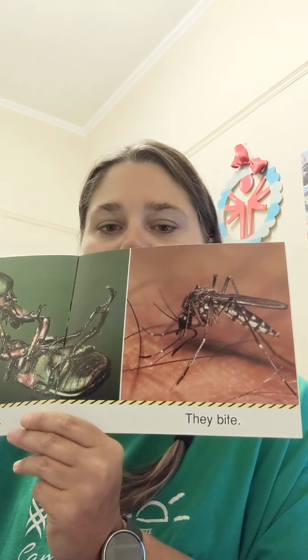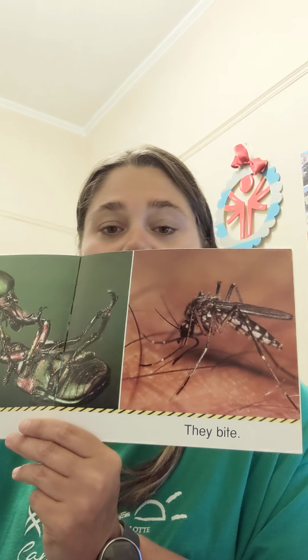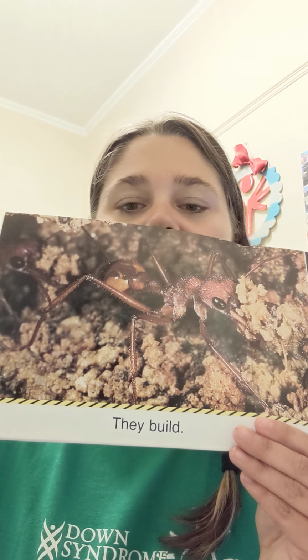We all know about biting. So this is actually an insect. Maybe it's a mosquito. We all know about flies and mosquitoes. And they bite our skin, give us a mosquito bite. And it itches. They build. We build things too. Theirs are smaller.